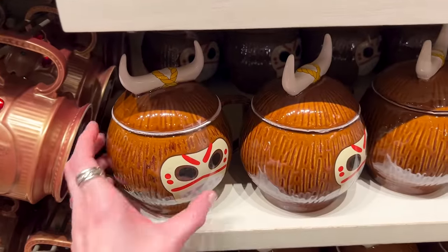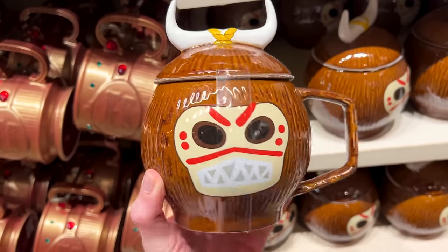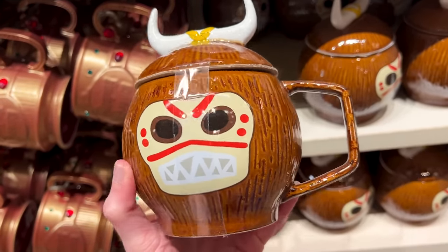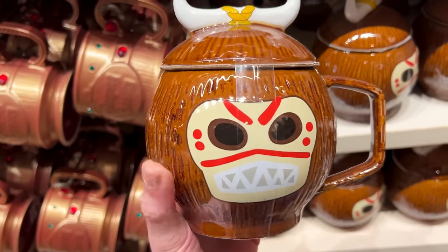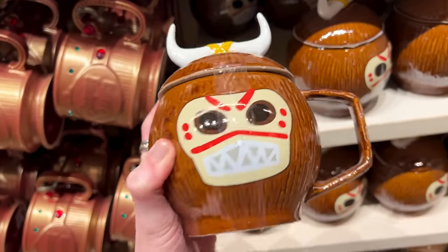ML is a fan, which I wish he was here, but he is a fan of the Kakamora. And by the way, there's somebody else behind this coconut shell. This is actually armor. So yeah, they're not actual coconuts. There's somebody else in there.